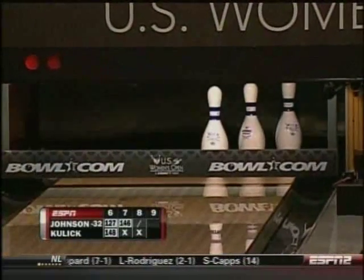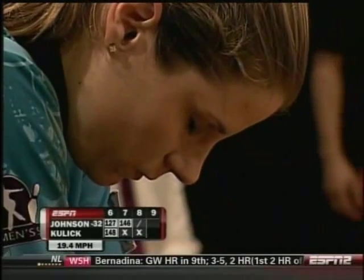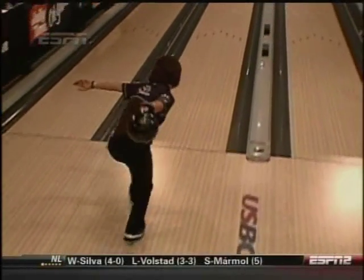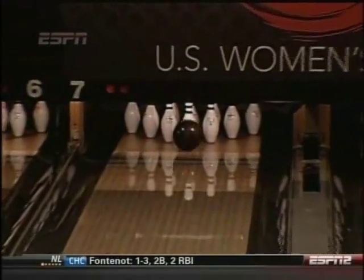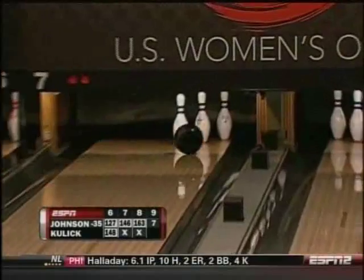Not happy with the shot. You can hear the disgust in her voice. Well, that was a must-strike situation. Her max score now is 213, and she didn't like this one from the beginning. About 2 boards inside her target, and as accurate as she is, that's a lot. Easily converts the 3-6-10, as you would expect her to.